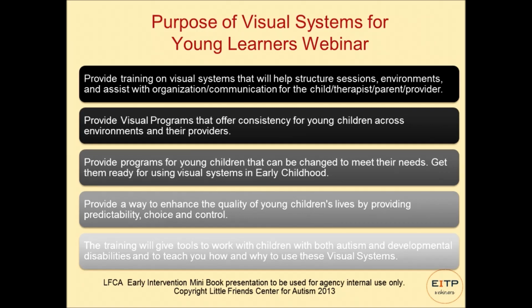I feel very strongly that the systems we'll talk about really will help with providing predictability, choice, and control. These are the three words that I use a lot when it comes to behavior management. If we can predict our world, if we can control our world, and if we can make choices, we're going to be a lot happier. And I think that applies to the children that we serve.